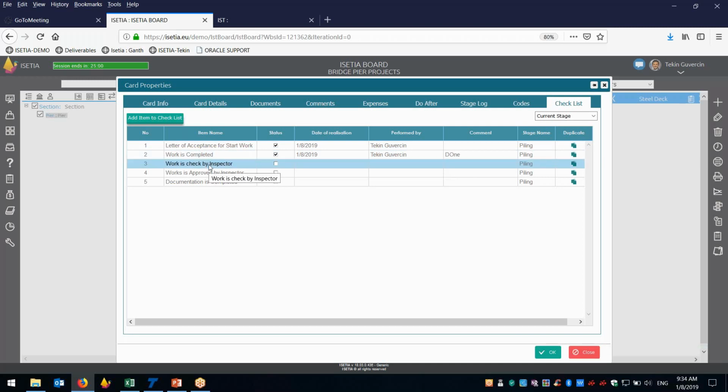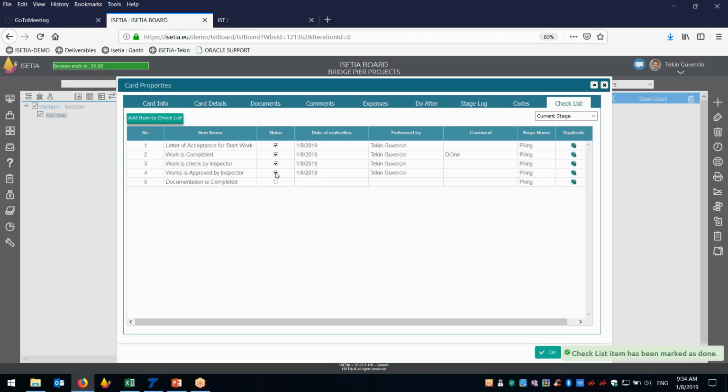And work checked by inspector. I invite the inspector, and the inspector checks the work. It's done, and they need to approve it. Piling work is completed properly. We are saying yes, they approve it.